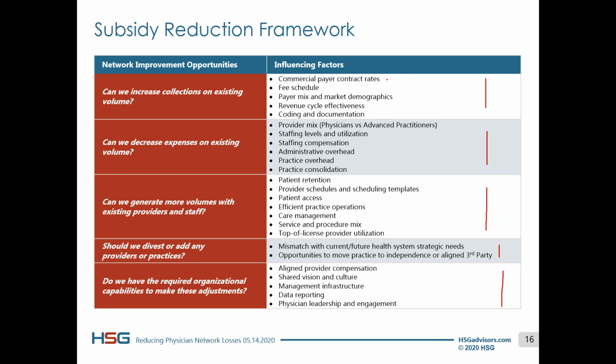That's things like commercial contract rates. That's making sure our fee schedule's up to date. That's improving our capture of payer mix, basically trading payer mix as opposed to capturing more incremental patients. The two biggest areas that are typically an issue in this box: one is revenue cycle effectiveness. For everything we're doing, are we getting paid what we should be getting paid, and two, when we should be getting paid. And then coding and documentation is frequently an issue as well.